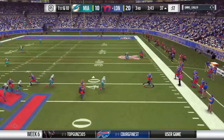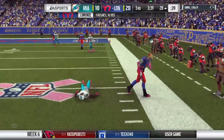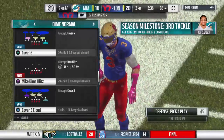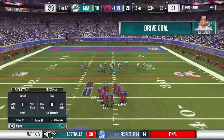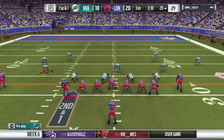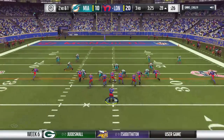Flush to his right. Room here to run. And he'll avoid the tackle there with a slide. Give him 9 on the play, and it'll be second and about a yard. Partner, he was going through his progressions. Not there, not there. After about the third one, he decided better pull it down and run for it. And he slides down and avoids the hit for good measure.